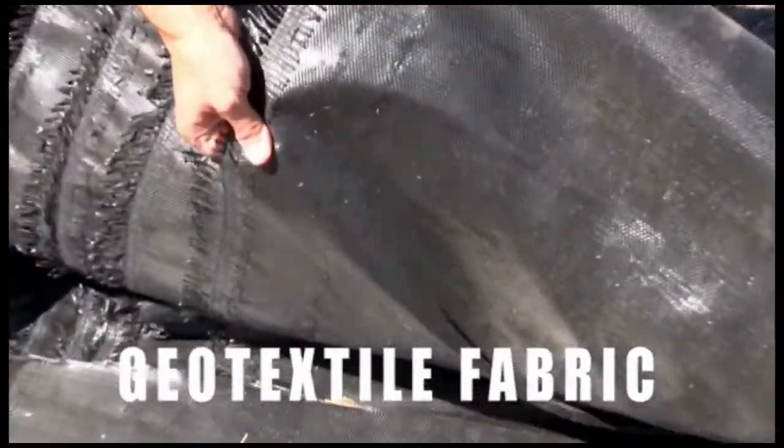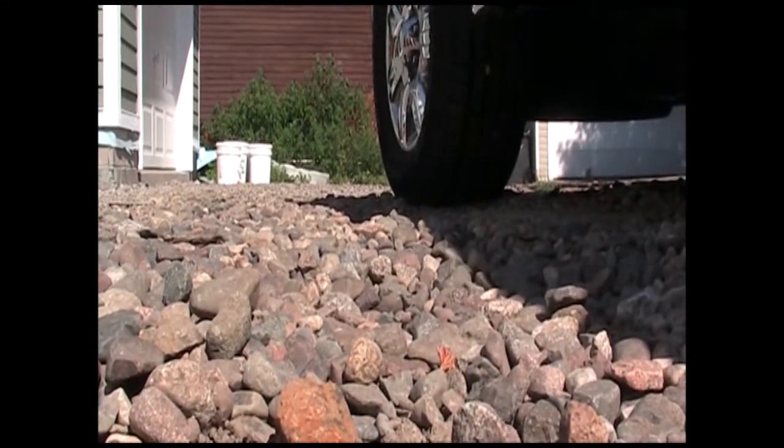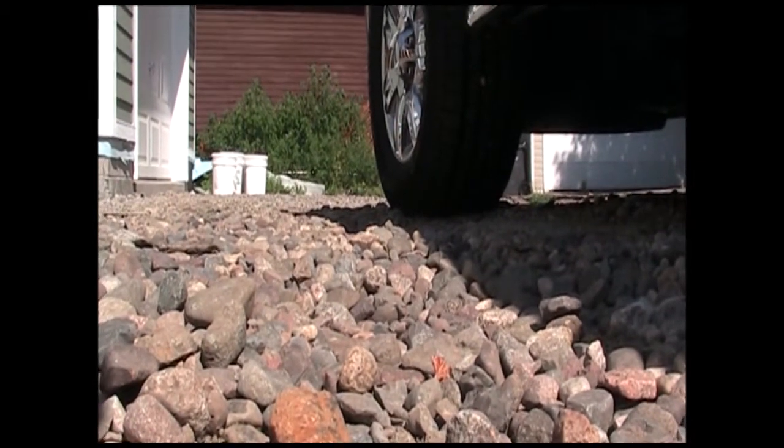Using a geotextile fabric underneath it is a better product in the long run as well. As the vehicles sit on that rock, the tires are not picking up other pollutants and dirt and tracking those out into the street.